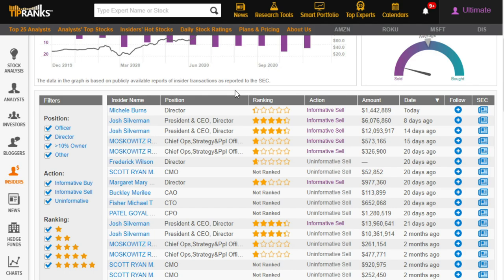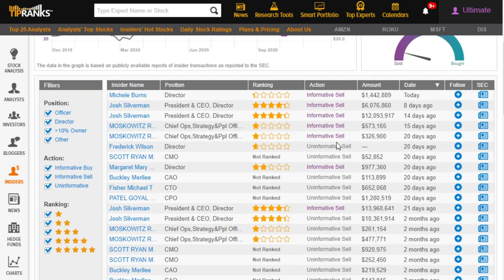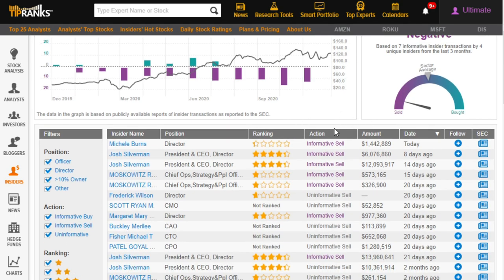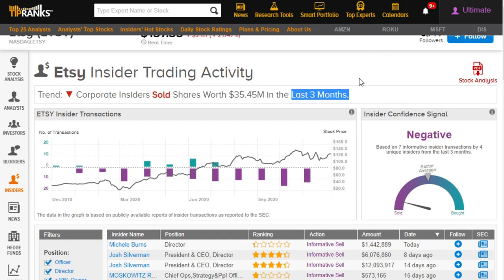Just keep in mind though that people sell stocks for a lot of different reasons. This would definitely probably be a negative sentiment, so I agree with TipRanks. However, in the back of my mind, I also say that Etsy's had a hell of a year, and if I was sitting myself on $6 million worth of Etsy stock after the year that we've had, I would probably think about selling some of it myself. You also are not sure if these people got this stock through a bonus program of some kind. So depending on what their salary is, this could be the lion's share of their salary, and so they're really just cashing out to have money in the bank, so to speak. Either way, if you're an owner of a stock, it's nice to have this to see exactly what's going on.